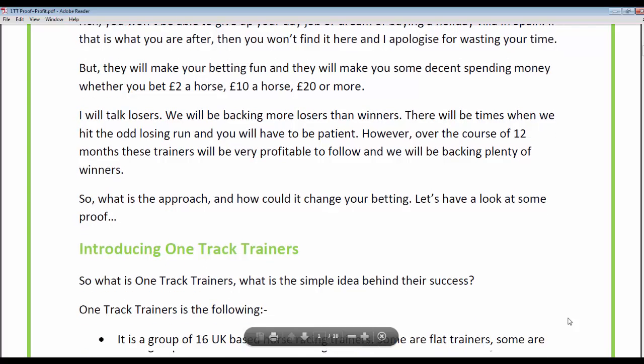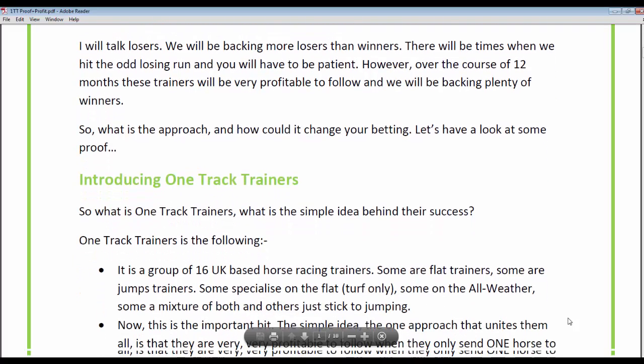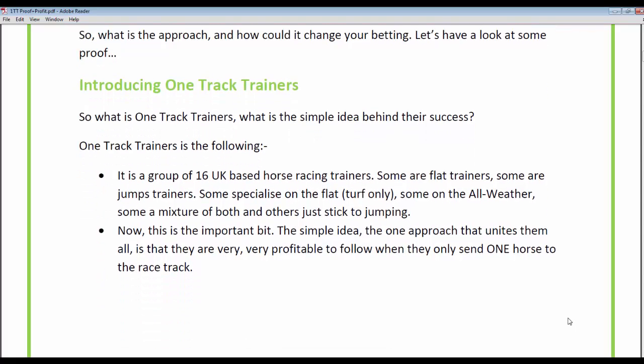But they will make your betting fun, and they will make you some decent spending money, whether you bet £2 a horse, £10 a horse, £20 or more. I will also talk losers. We will be backing more losers than winners. There will be times when we hit the odd losing run, and you will have to be patient. However, over the course of 12 months, these trainers will be very profitable to follow, and we will be backing plenty of winners. So, what is the approach, and how could it change your betting? Let's have a look at some proof.